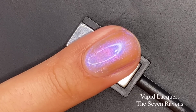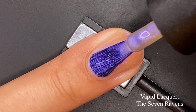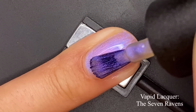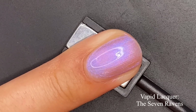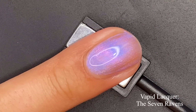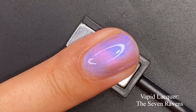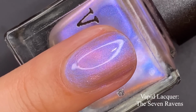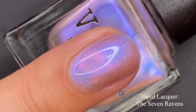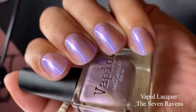Next up, we have the beautiful Vapid, and this is the 7 Ravens. It's priced at $13 and capped at 320 bottles, and it's inspired by the grim fairy tale of the 7 Ravens. So I guess this is a twisted tale of 7 brothers, their long-awaited sister, terrible parents, and then some strange dark twists, which I have to read up on because I'm not familiar with this tale, but it is described as an opalescent magnetic with blue-purple pastel base and a pinky gold metallic flash.